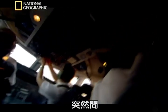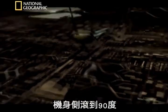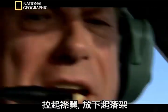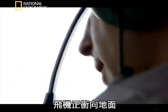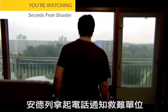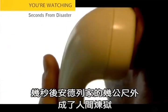Suddenly, the roll accelerates to an extreme 90-degree angle, and the Jumbo spirals towards the Belma. Raise the flap. Get your gear down. Going down. Going down. Sink rate. Pull up. The roar of the jet is now deafening. Andre grabs the phone to call the emergency services. Seconds later, a nightmare unfolds just meters from his home.